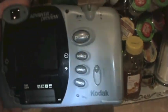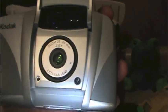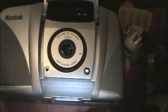So, why does this camera, what is so bad about it? Well, they wanted to make a hybrid film camera. And only Kodak was smart enough to do this. Can you sense the sarcasm? They came out with this Advantix Preview camera. Now, what it does is, all right, so I'll open up the lens here. Here's the lens. This is a feature that every Advantix has, a flip-up lens cover with a built-in flash. Not bad in and of itself.